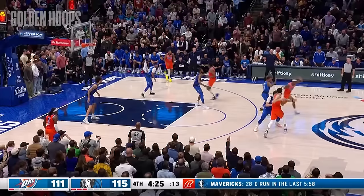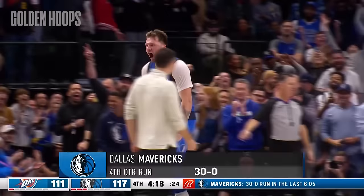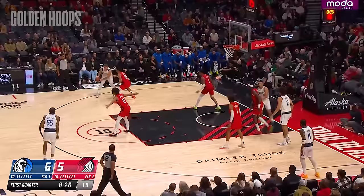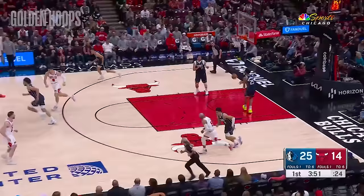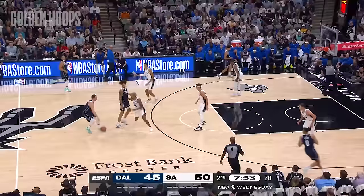Oh! Eight strike. Luka just picked the pocket of Chet Holmgren. 30 in a row! 30 in a row! According to Jason Kidd, that it has been since he's been the coach of this team. Into the lane is Doncic. Pump fake. Oh, yeah. I mean, Jokic, he just saw this. What a pass. 50 to 45.